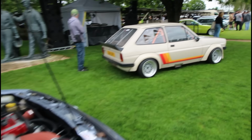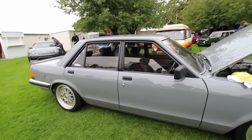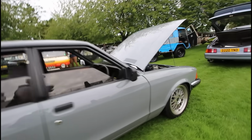Made it, parked up. I'm gonna go find Lawrence and then we can take a look around. I didn't get very far, however, because I got sidetracked by looking at some awesome cars, including Mark's crazy Nardo Grey Granada with wicked split rims, a full standard big plush interior, and you'd never guess what's under the bonnet.